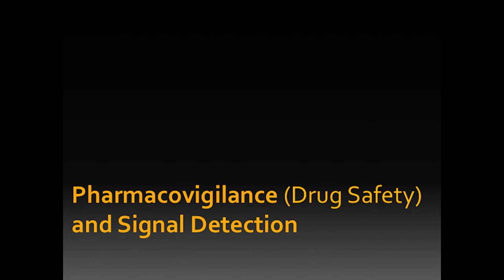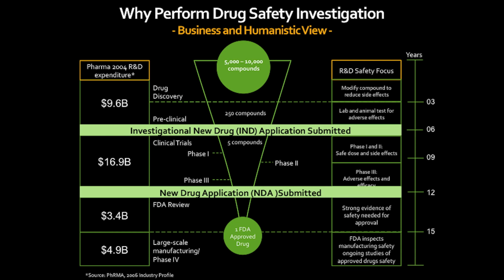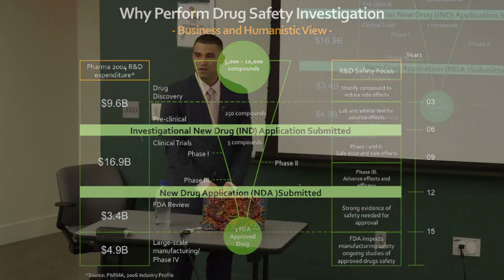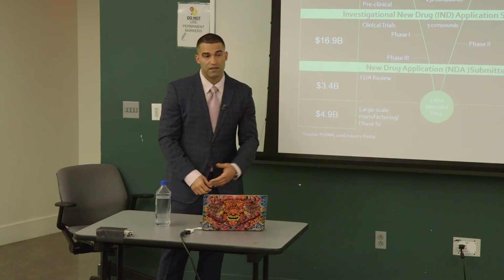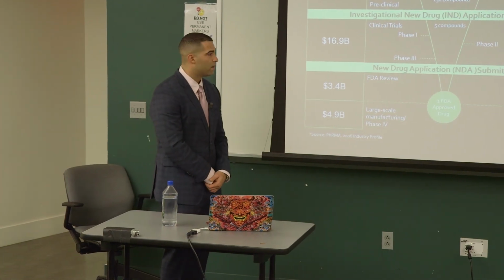Pharmacovigilance and signal detection. So we should take a while and soak this one in, because this shows the timeline on the right, the cost on the left, and how we can go from 5,000 to 10,000 compounds to having one FDA-approved drug. It usually takes somewhere between 9 and 15 years from when the molecule is developed to when it actually launches. There are times we could work on these molecules for years that haven't even launched yet. Then there are times we work on molecules that are already on the market.